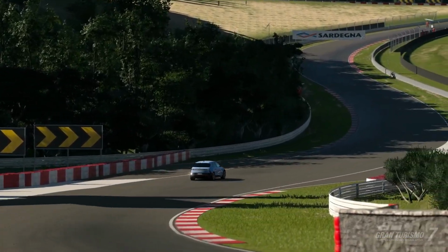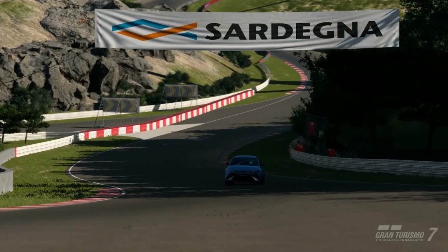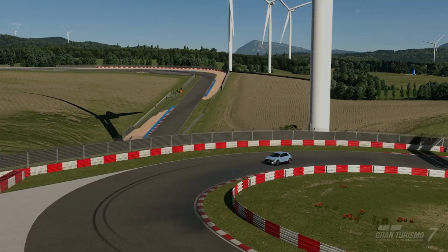At Sardinia Road Track C, this is where it'll shock you. It has fast straights, sharp corners, and elevation changes. Perfect. This car is proof that EVs aren't just about efficiency, they're about domination.